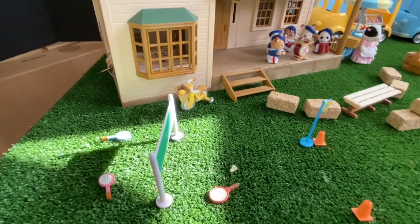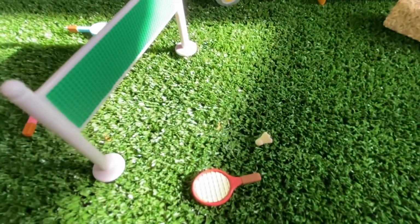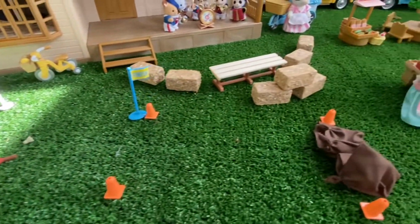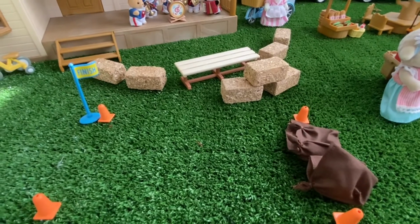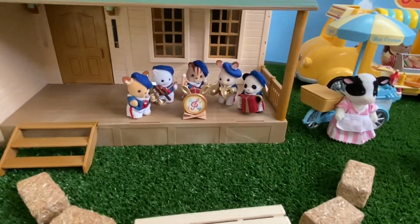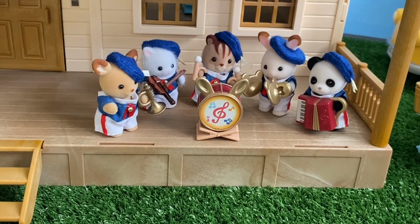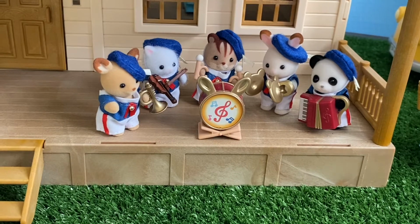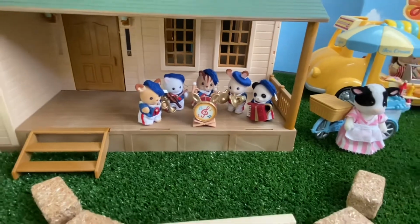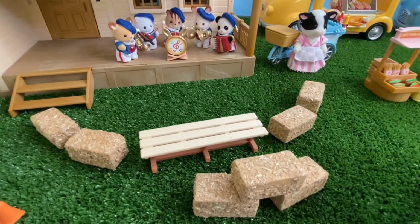In this corner, we have a net set up with some rackets and a birdie for playing badminton right over there. And we have some cones set up for sack races. And then look over here, we have the Celebration Band, and they're rehearsing for their first ever performance at a farmer's market. They're so excited, and the Puddlefords have let them use their porch as a stage. And we have some benches and bales of hay here for the seating.